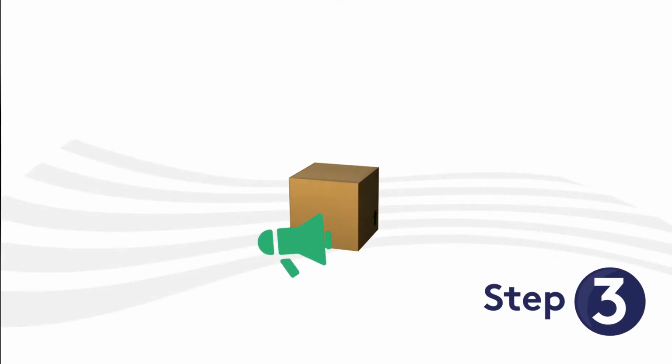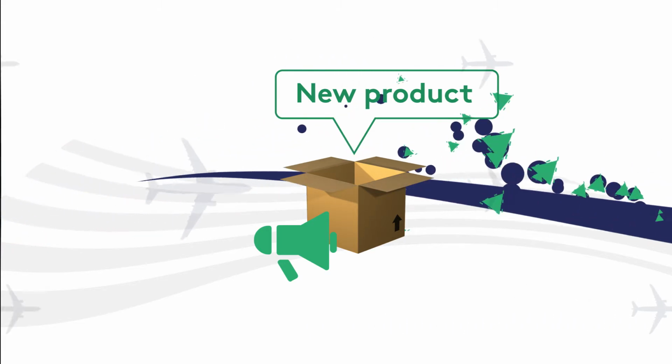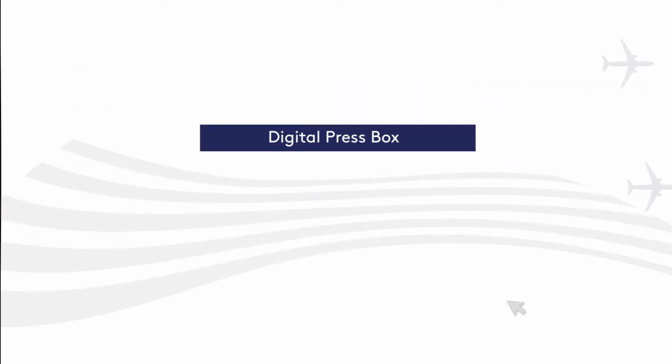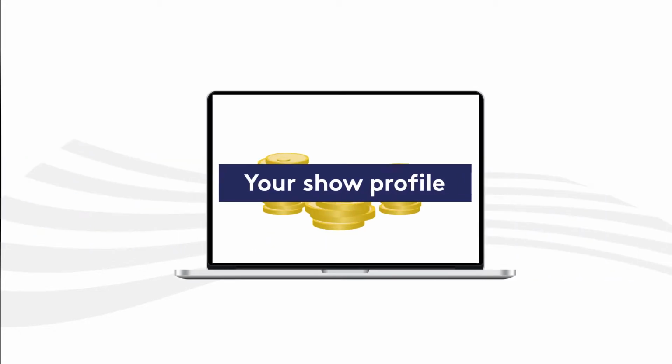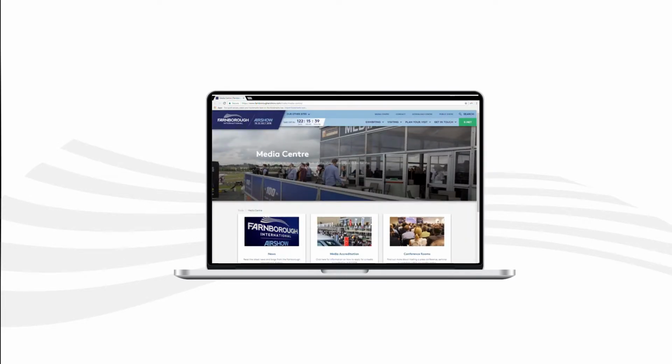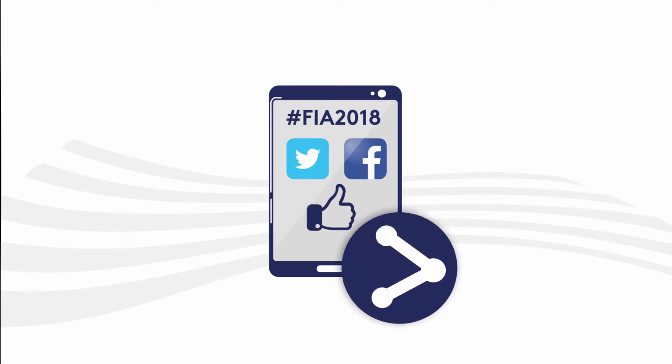Are you launching a new product or aircraft, making an announcement, or looking to demonstrate an innovation? Share your news via your digital press box. Available to purchase via the Your Show profile option on eNet, your news releases will automatically be added to our website. Explore our social media channels and hashtag, and we'll try to share whatever news you have.